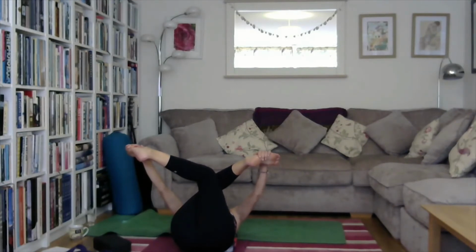So breathe well into any area that's a bit icky, a bit tight. Think about breathing in slowly, breathing out slowly, breathing in soft and deep, breathing out soft and deep.